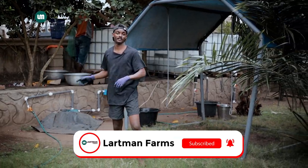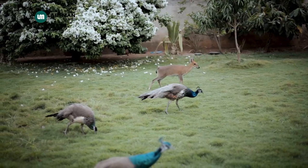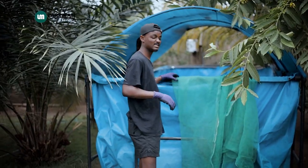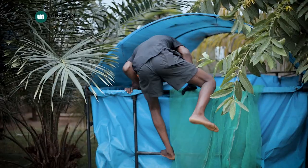Spotting these guys over here. Because of the light, we are coming here as fast as possible, and then we are coming to work on these guys as well. These guys, they are the main work. So we are going to use this net and go inside.